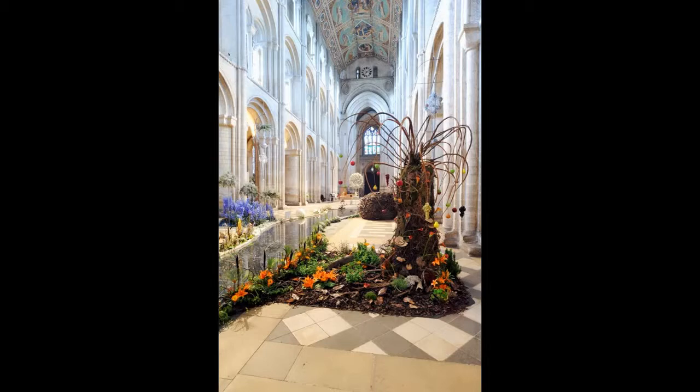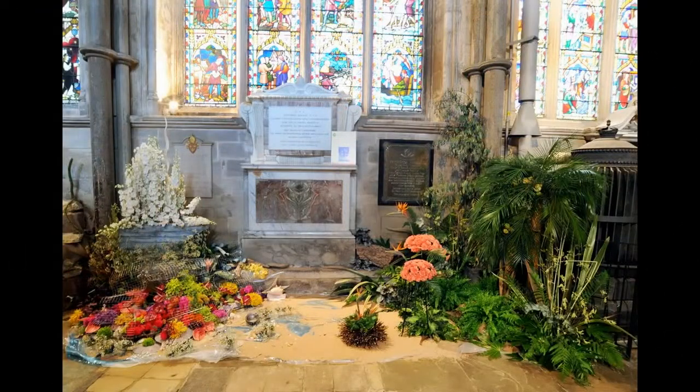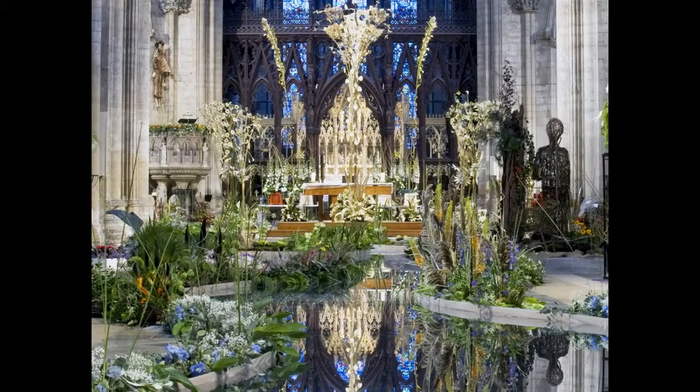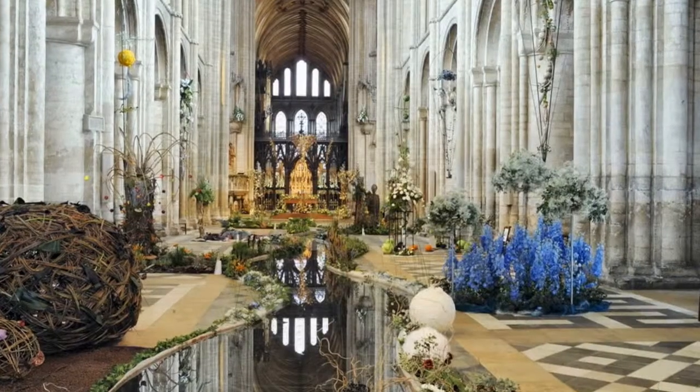According to Walter Roanoke, Ely Cathedral's flower ranger, the biggest challenge about this festival is the vastness of space the cathedral offers. He quotes, "We have to think big in order to have the desired impact." The centerpiece of the festival is a 112-foot-long river along the nave, which represents the way of life.